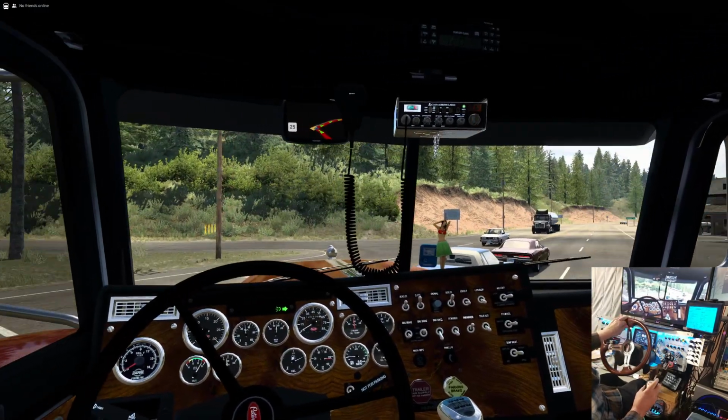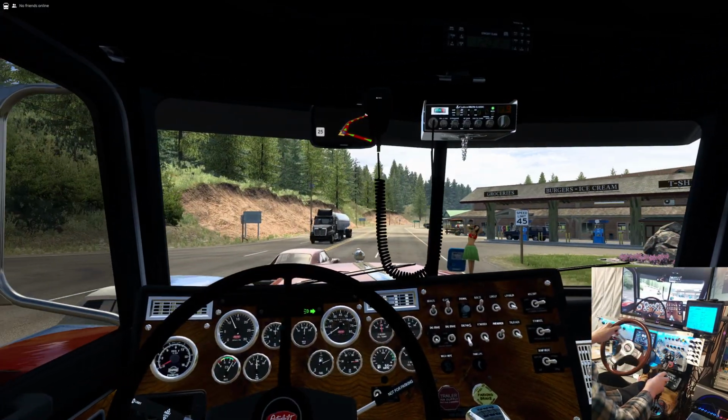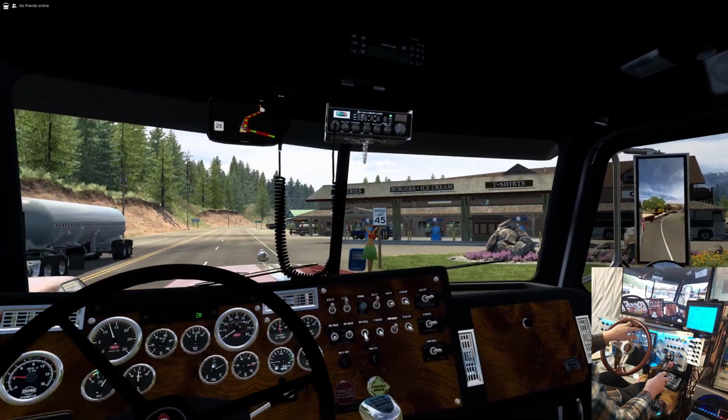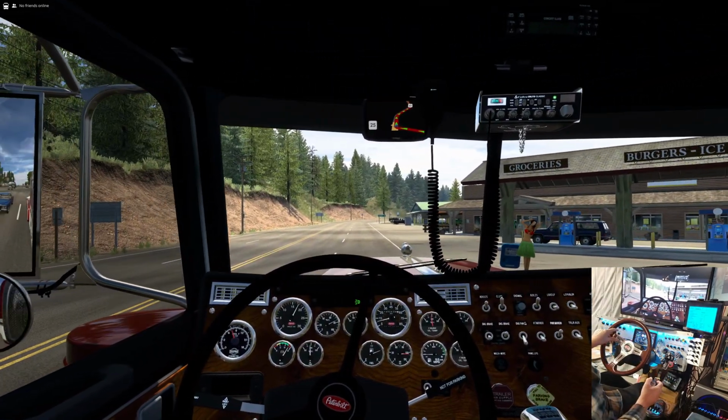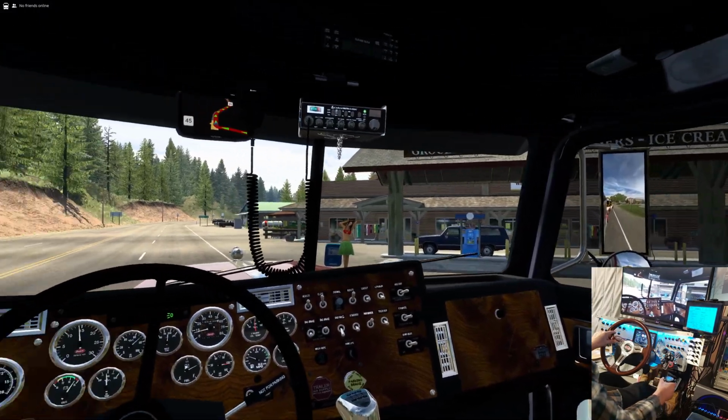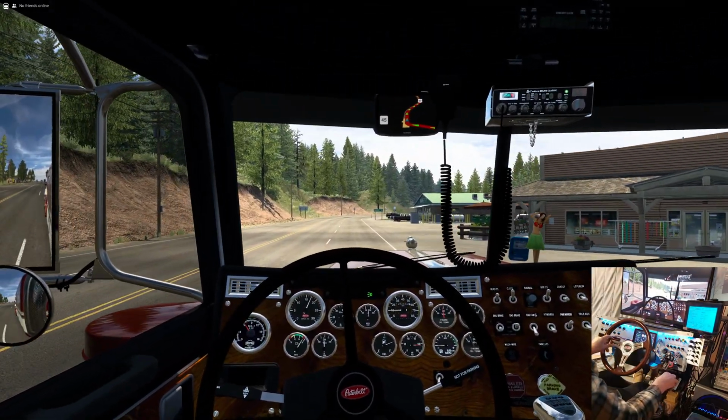Ooh. What if we're gonna? Yeah, we're gonna be all right on that corner. See how that trailer really turns in tight near the end of your turn.